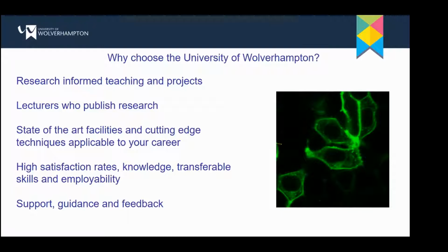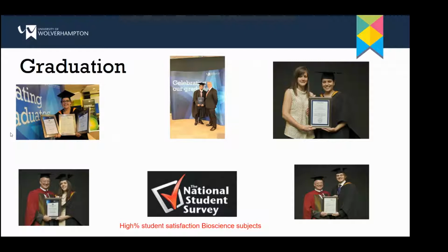And why do we do all this? Well, at the end of it, you want to graduate with your degree and go on to the next stage of your career. I know this might seem a bit premature to put this up now because you're just starting out on your university career, but this is what it's all for. We want you to graduate, and these are some of the formal university pictures of graduation. But graduation to me is more like this picture.